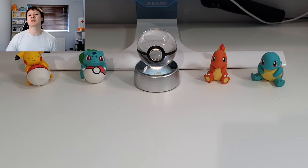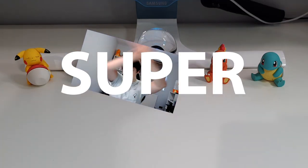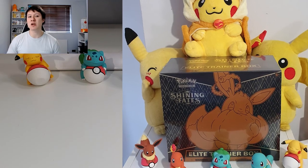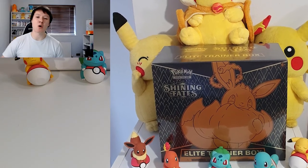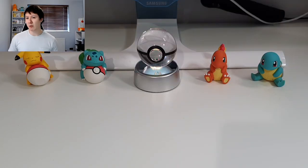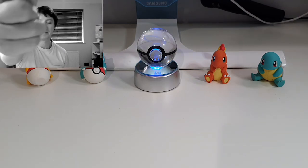Guys, we have managed to get our hands on something super, super special. I don't need to tell you how incredibly rare Pokemon cards are these days, especially the newest set, called Shining Fates, which was released about a week and a half ago. If you don't know how difficult it is to get your hands on these at the moment, here is a super sad flashback of me trying.